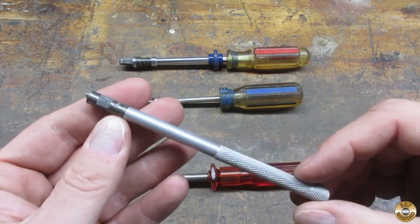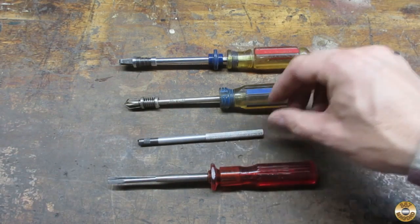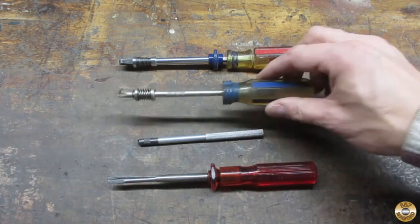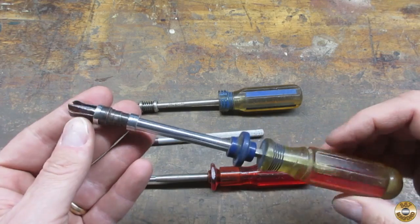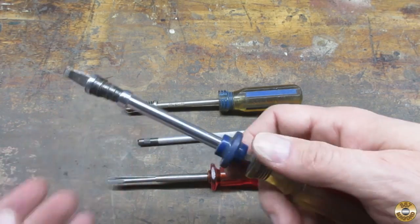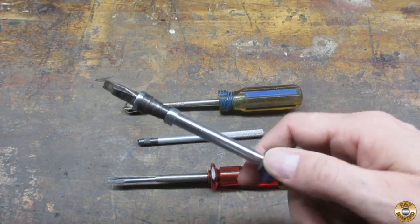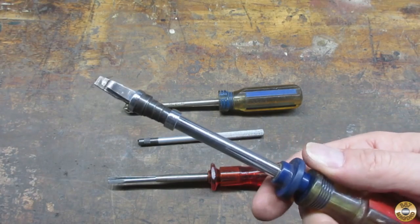This is more of a starter than a driver. Screw-holding screwdrivers are available in Phillips also. And this design, I think, is the most practical. It's got a secure screw-holding mechanism, but it's remote control. You can work the mechanism way back here by the handle. And when you retract the mechanism, you have an actual, real, strong, normal screwdriver blade.